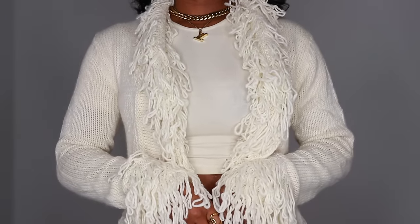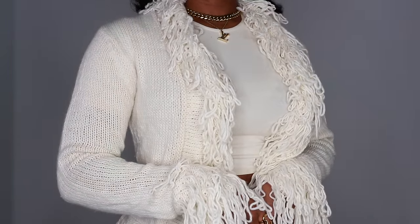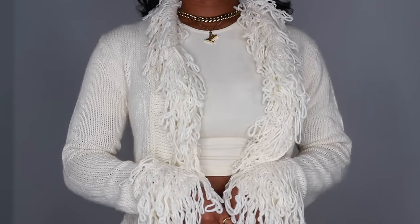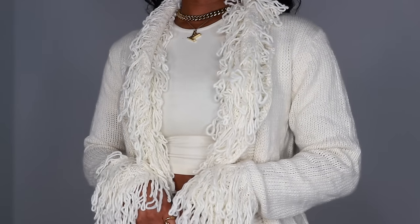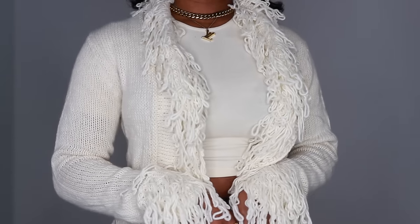I don't want to be drowning in it because then it might look kind of crazy. So I actually really like the way this fits, and it's definitely not something you get a lot, at least for me, that I'm going to get a lot of wear out of because it is so different, so unique. The shaggy collar and the sleeves is something that's very extra. So for me, I'm not going to get a lot of use out of this.